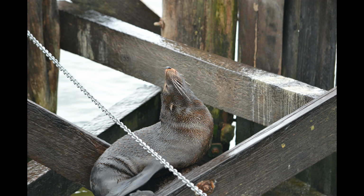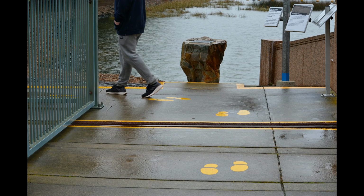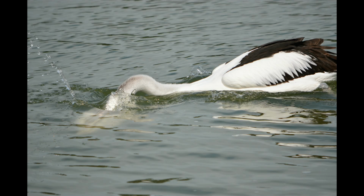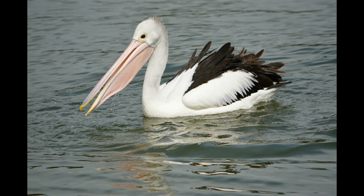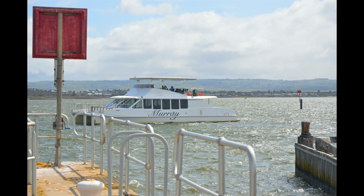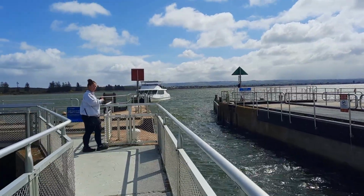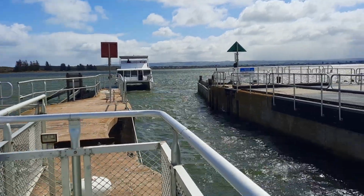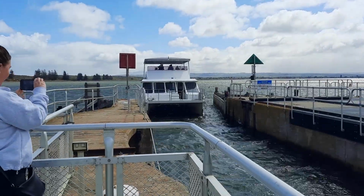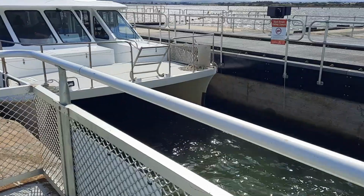Because the weather wasn't the best on this day, we came back another day to watch the boat manoeuvre through the lock system. What a tight fit. Look how tight that is.